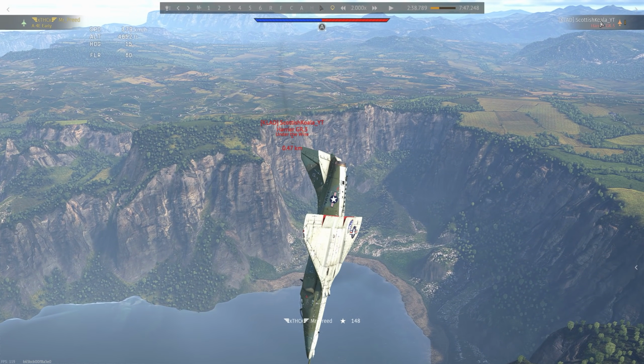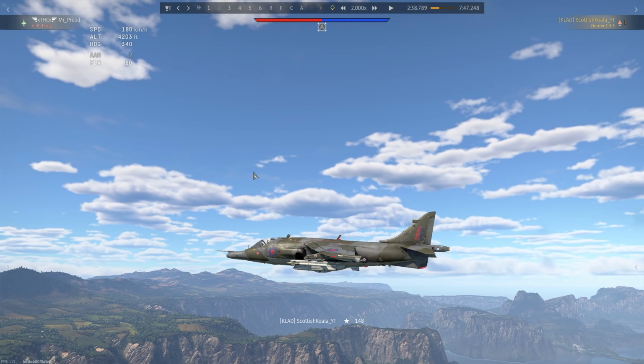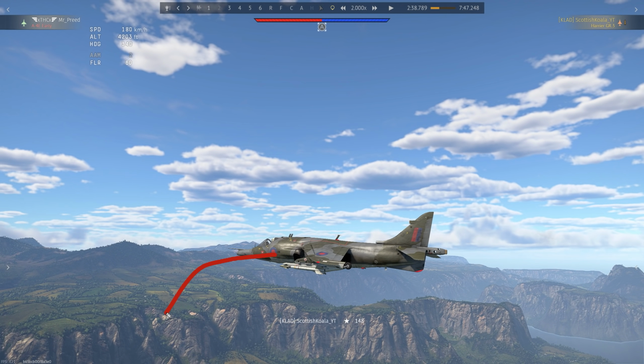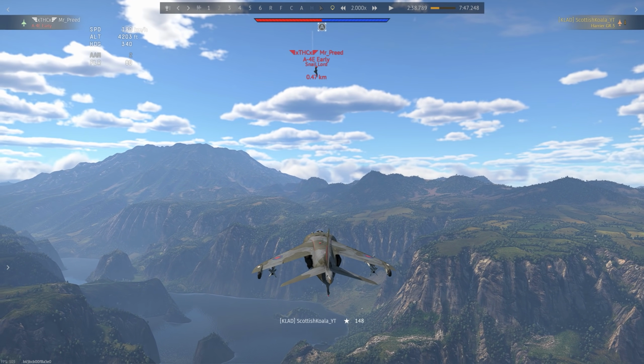Unfortunately, the Harrier, once you're using the VTOL nozzles, if I'd have come off VTOL, we would have simply stalled out the aircraft. The nose would have dropped down like this. Which is kind of why Preed's done this. He's passed in front of the nose, but he's passed in this direction, which is going to make it very, very difficult for me to get guns on target.